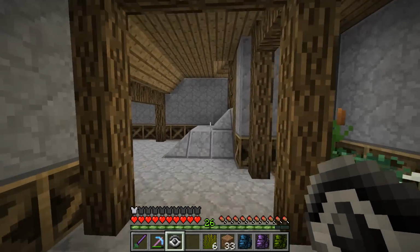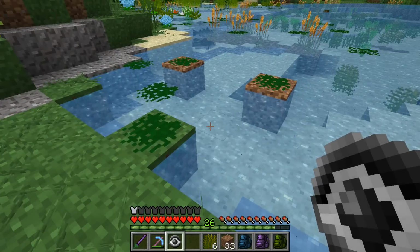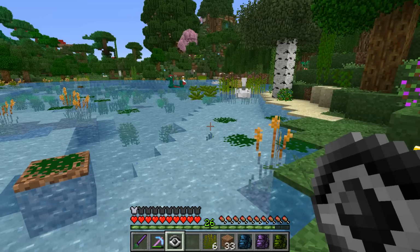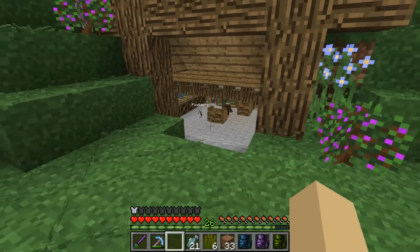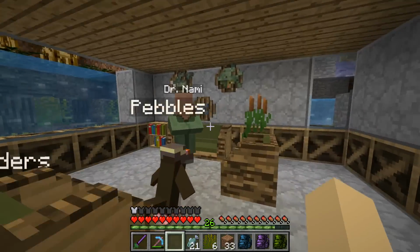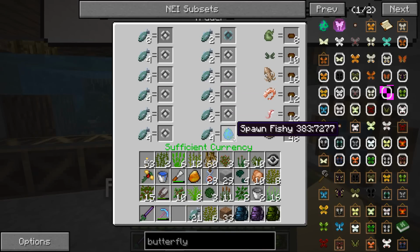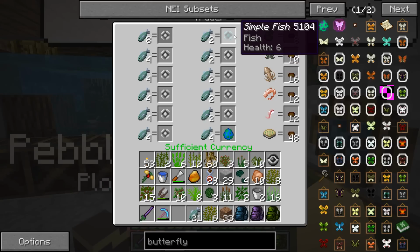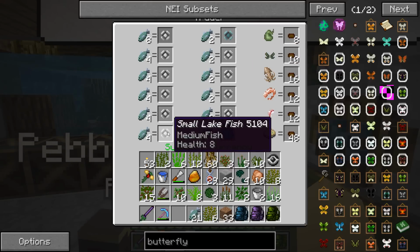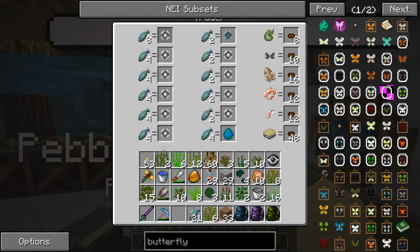Fantastic. Let's go see if that one guy who was hanging out while I was gathering water is still there. Nope, he skedaddled. He must have heard that his freedom was in jeopardy and he took off. So let's go ahead and fill this with fish. Dr. Nami, so nice to see you. We can get random fish. We could get small silverfish, small triangle fish, blue fish, simple fish, small lake fish, spotted medium fish, lake fish, huge bass. Let's get a couple.